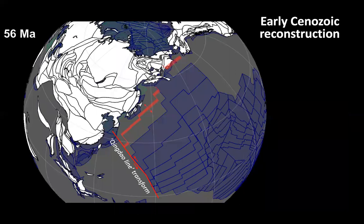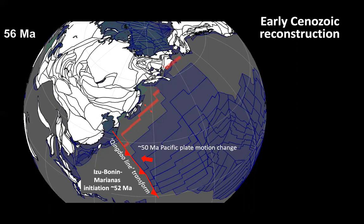Going to the early Cenozoic, our plate model predicts Izanagi Pacific ridge subduction along Eurasia, but this is limited to north of Korea only. During the 50 to 43 MA Pacific motion change, we predict that this Qingdao line transform becomes a subduction zone. The subduction initiation along the Qingdao line transform forms the Izu-Bonin-Marianas arcs and possibly links to fault reorganizations within the Bohai Bay Basin in China.